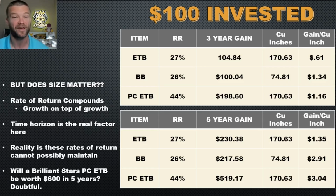We're going to see actually how they perform. So remember, this is all just current rate of return over 3 years or over 5 years for Sword and Shield. Now, what is really exciting to me is, look at the 3-year price period. Elite Trainer boxes at a 27% rate of return would gain you $104, just shy of $105. Booster boxes would gain you $100, a little bit less, right? Because the rate of return is 1% less.